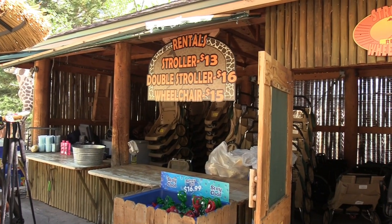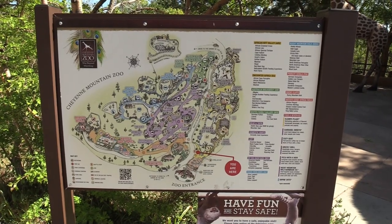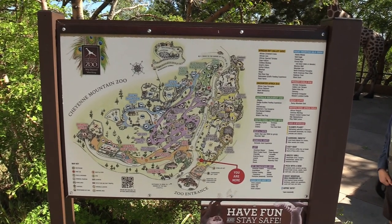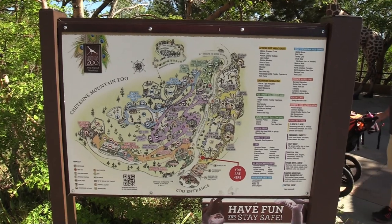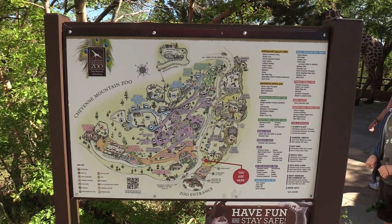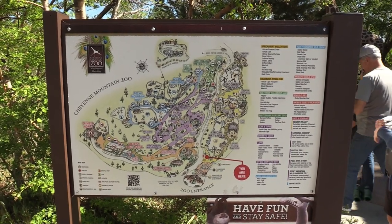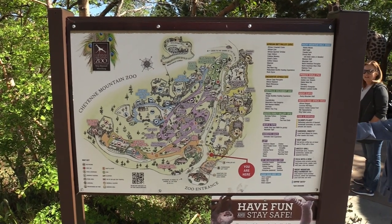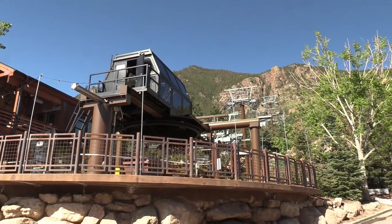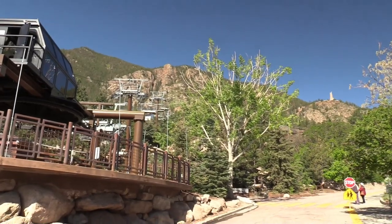All right, past the gift shop, they do have the rentals for strollers and wheelchairs. So showing the little bit larger map, get you into where I'm at. This place has a lot to see. So I'm gonna do the African Rift Valley and Encounter Africa first, and then we'll move ourselves around to see everything else. And they do have a chairlift that takes you to the top of the mountain. I'll do that a little bit later.